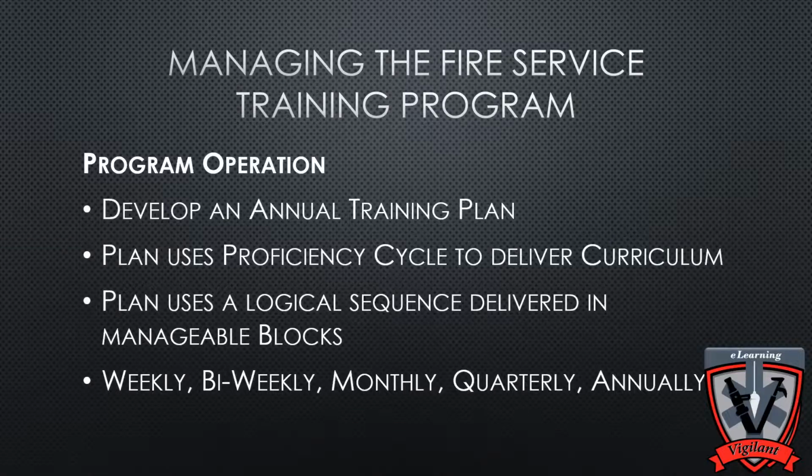Okay, so it's best to have some form of training every single week, and then maybe every 2 weeks we're doing simple company drill, and then maybe monthly we're doing multi-company drill, and then maybe quarterly we do an entire evolution where we're simulating an actual real fire. And then on an annual basis, we might be hitting some of those mandates or those things that we're required to do, but we don't need to be refreshing our firefighters on those things on a more frequent basis.